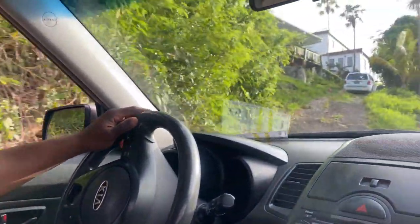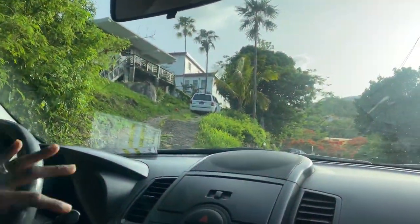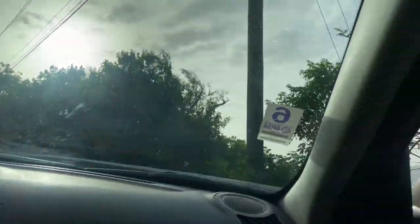Don't go right. It's a baby. It's a blind corner. Look, hidden driveway. Oh my gosh.